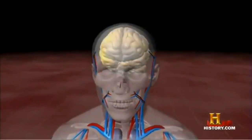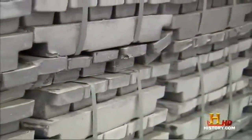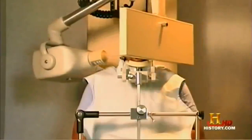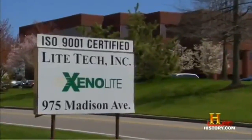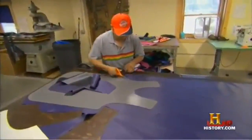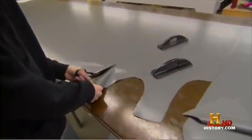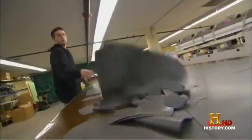When lead gets into your brain, it keeps calcium from doing its job, helping your nerves function properly. That causes brain damage and damage to the rest of the nervous system as well. Although lead in high enough doses can do irreparable harm, it can also protect you from a dose of another kind. Light Tech Incorporated near Philadelphia, Pennsylvania, produces lead aprons, the kind you wear whenever you have an X-ray. Lead's high density and low cost have made it the ideal apron material for decades.